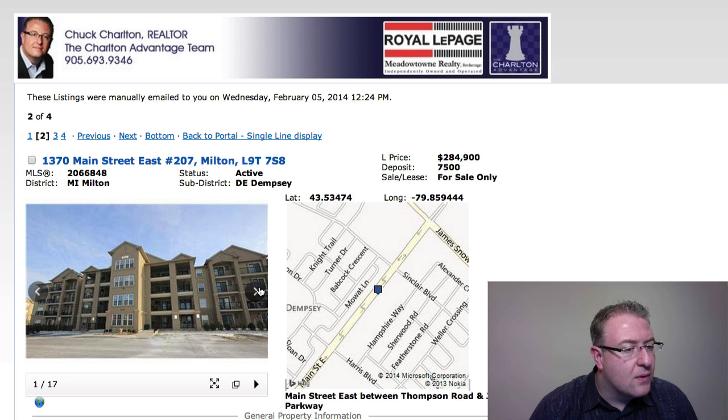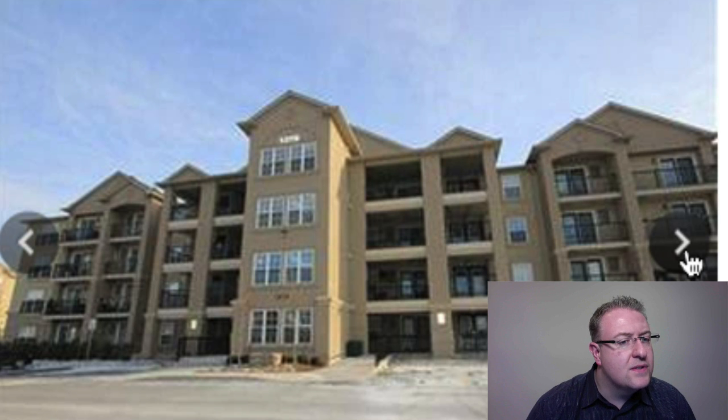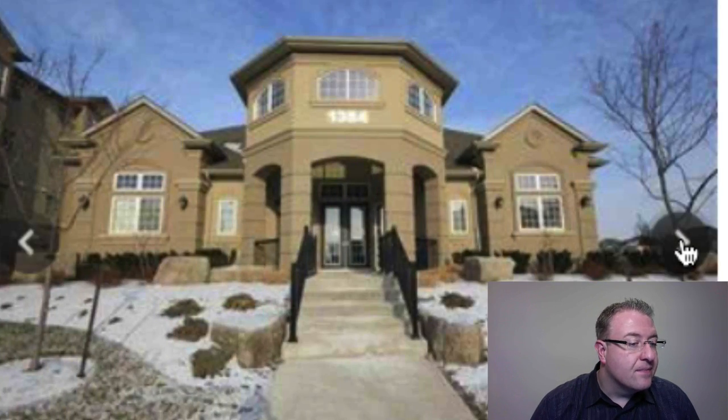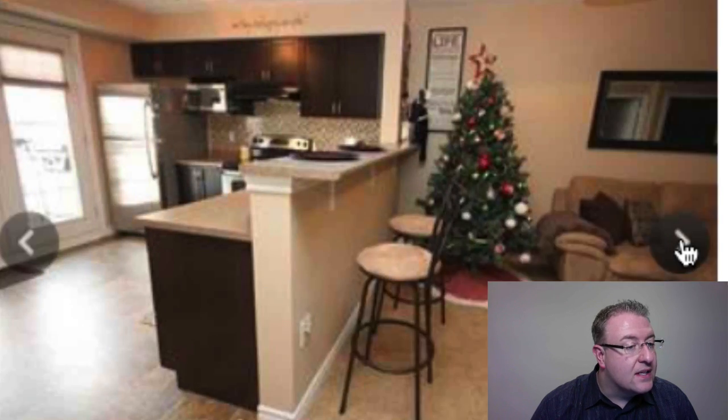1370 Main Street, number 207. This is in the Bristol on Main. So we talked about at the beginning of the video. There's 3 of them. There's this one, another one. This is also a 1+1. So you're talking about $15,000 difference. It is a little bit larger at 893 square feet, but it's still a 1+1. And I think that's one of the more important value considerations. It looks like you're backing onto a quieter street, not Main Street.